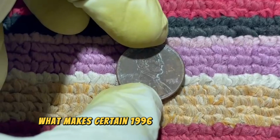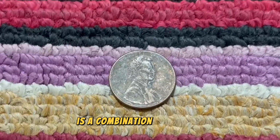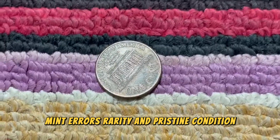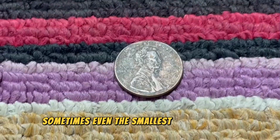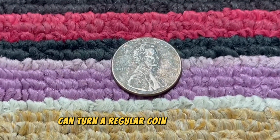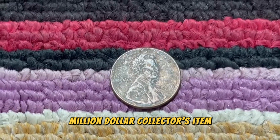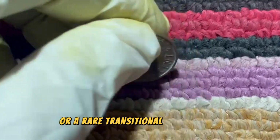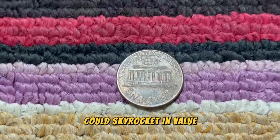What makes certain 1996 pennies so valuable is a combination of factors: mint errors, rarity, and pristine condition. Sometimes, even the smallest minting error can turn a regular coin into a multi-million-dollar collector's item. For example, a penny struck with a double die error or a rare transitional composition could skyrocket in value.